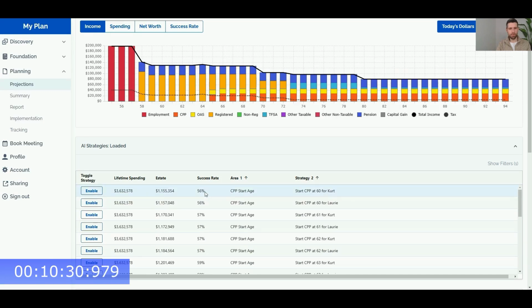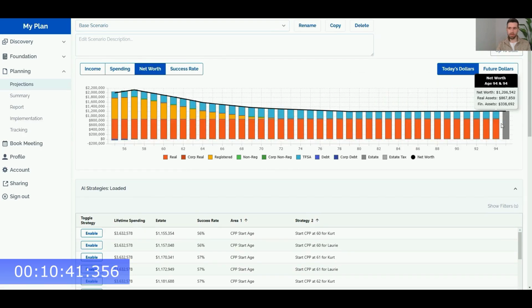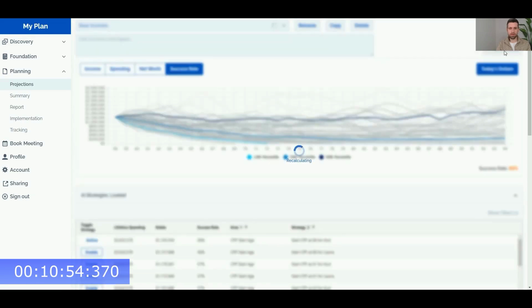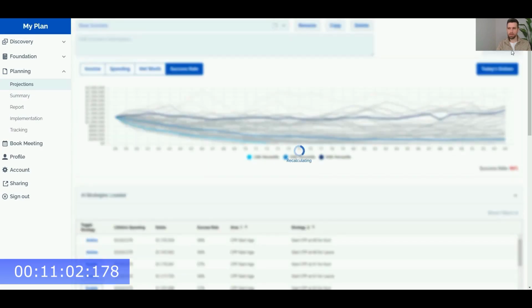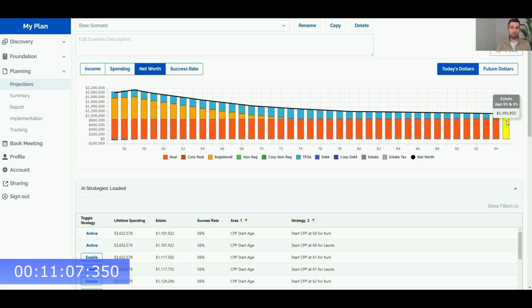And so we can see here what happens if they were to start their CPP benefits at age 60 versus age 65. And that alone is an interesting insight because if we go from their current net worth, current success rate, so 1.2 million, already we can see we drop the estate value. Our current success rate 60%. Let's enable starting CPP at age 60 for Kurt. Now we're down to 56%. And if we do it for Lori as well, now we're at 56% as well. And the estate value is down to 1.1 million.